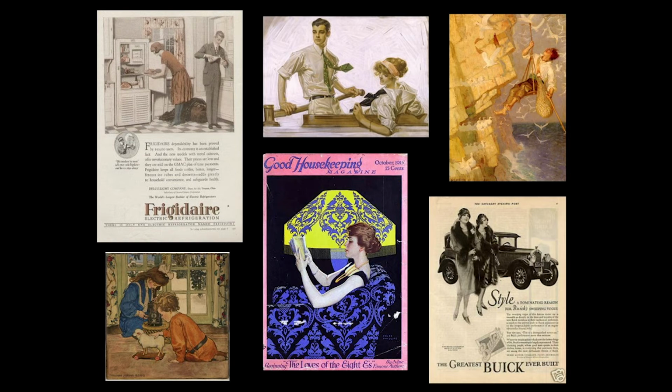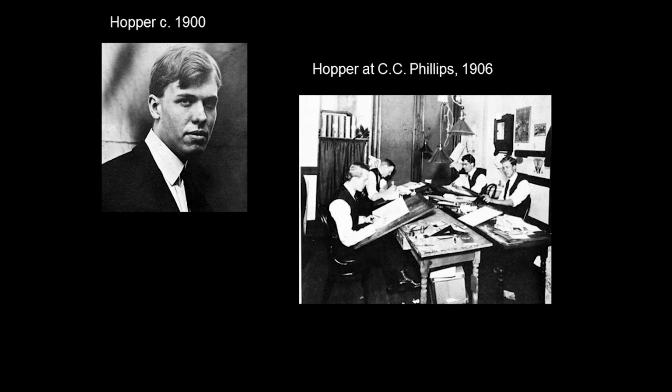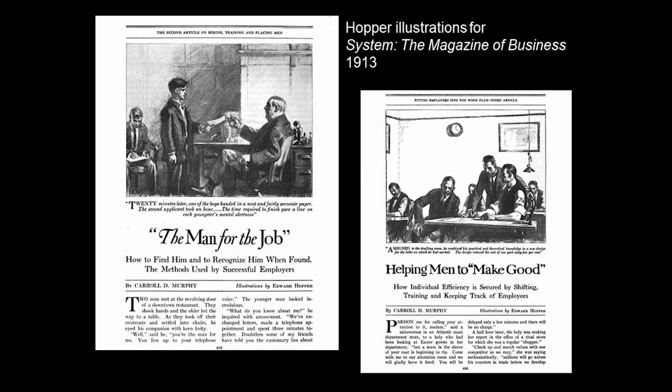Hopper did his part, working as a commercial illustrator for over 2 decades, including a stint at the C.C. Phillips and Company advertising agency, which was founded by his fellow School of Art student Coles Phillips in 1906. Hopper then worked as a freelance advertiser at leading firms such as Sherman and Bryan, Barston, Durston and Osborne, and J. Walter Thompson, right through the late 1920s.